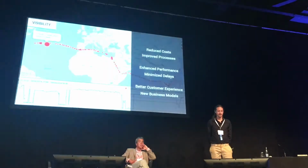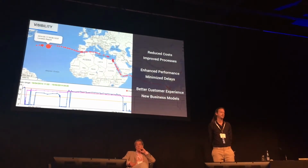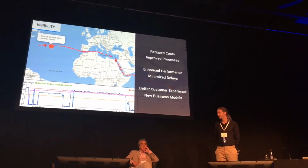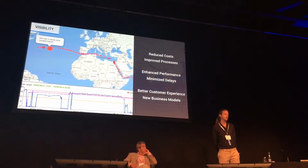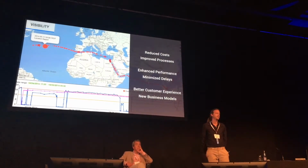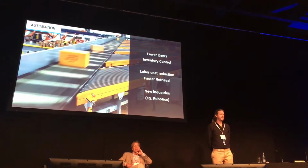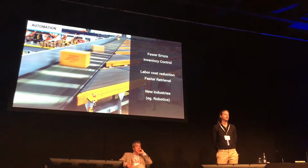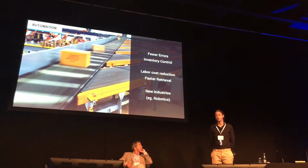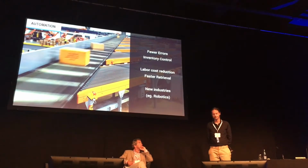The second step was then visibility, so knowing where the containers are in the process. By knowing where they are, we can optimize all the processes. It's better for the producer, it's better for the shipper, and it's better also for the customer. They can all align their processes based on where the products are. And last but not least is also, of course, automatization. With automatization, we can again save a lot of time, a lot of cost, a lot of room for errors, and we can distribute packages much better.